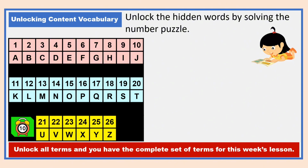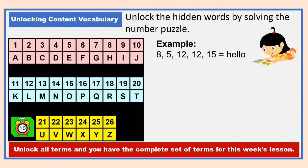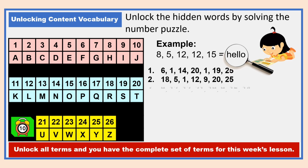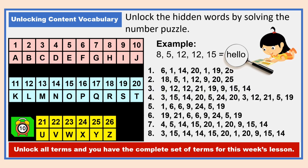Unlock the hidden words by solving the number puzzle. For example, you have 8, 5, 12, 12, 15 is equal to hello, as number 8 represents H, 5 for E, 12 for L, and 15 for O. You have here 8 words to find. Unlock all terms and you have the complete set of terms for this week's lesson. We will check your answer after the beep.